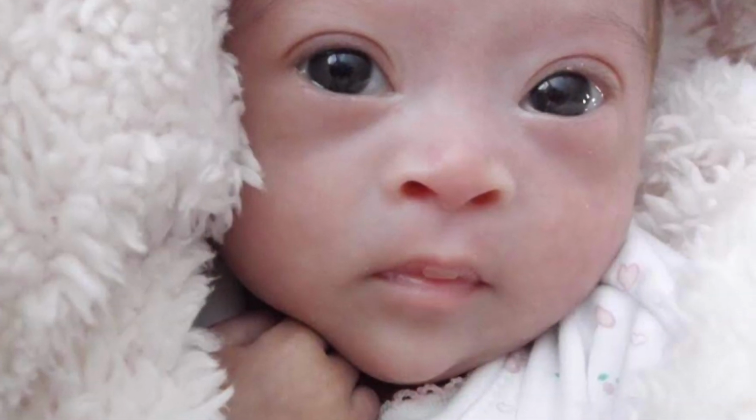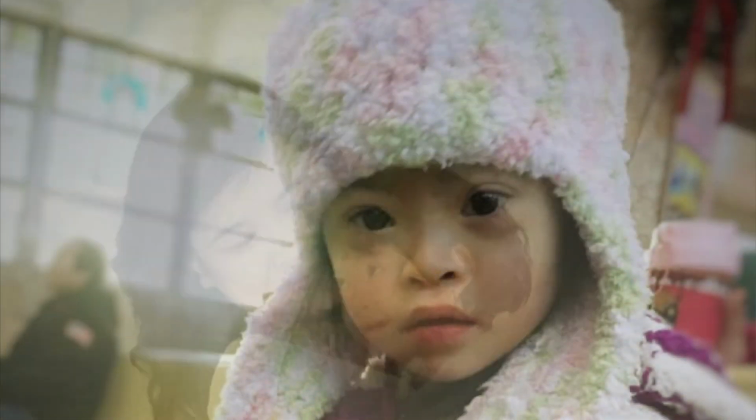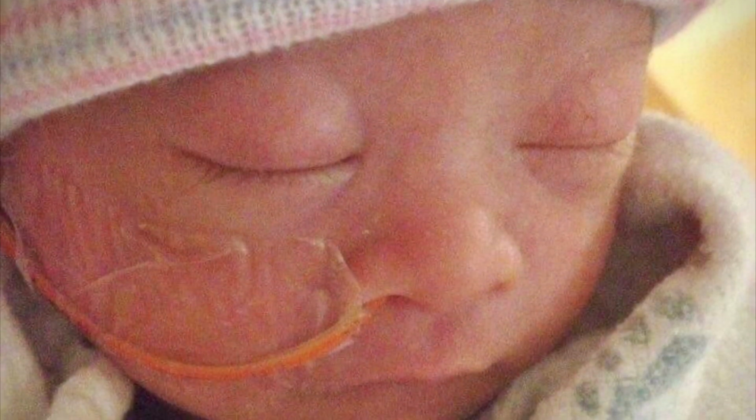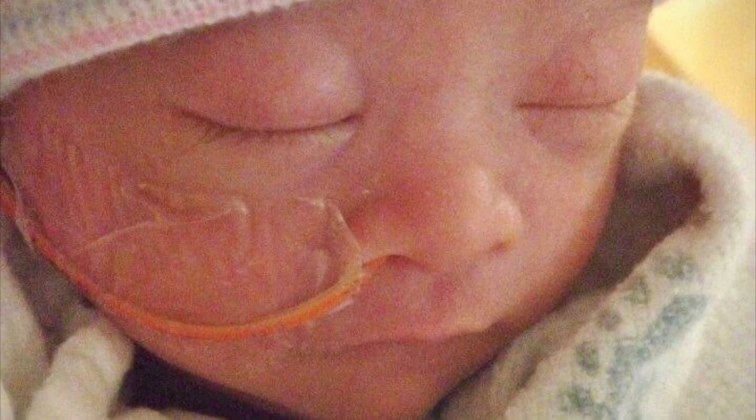My daughter's name is Alice. I call her Allie. She is 5 years old. Allie was born with trisomy 21, also known as Down syndrome.